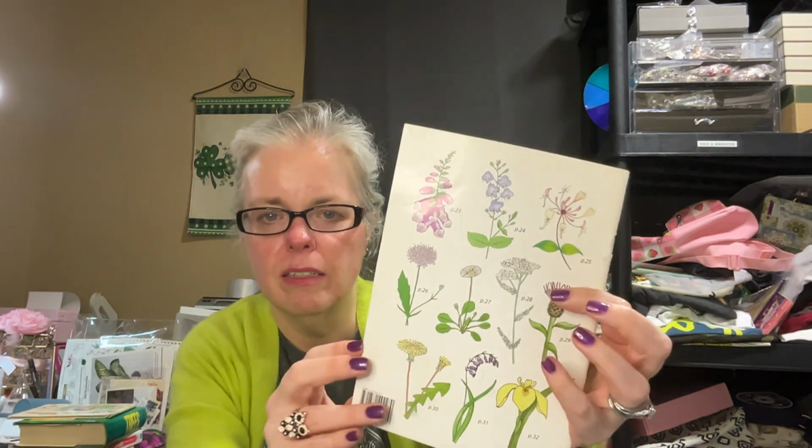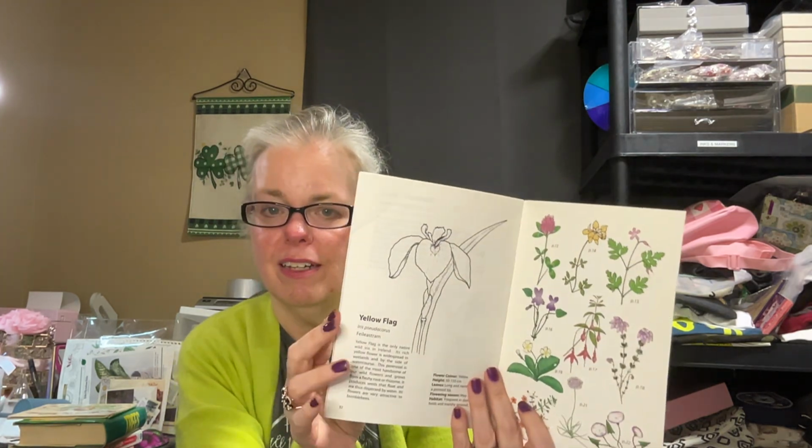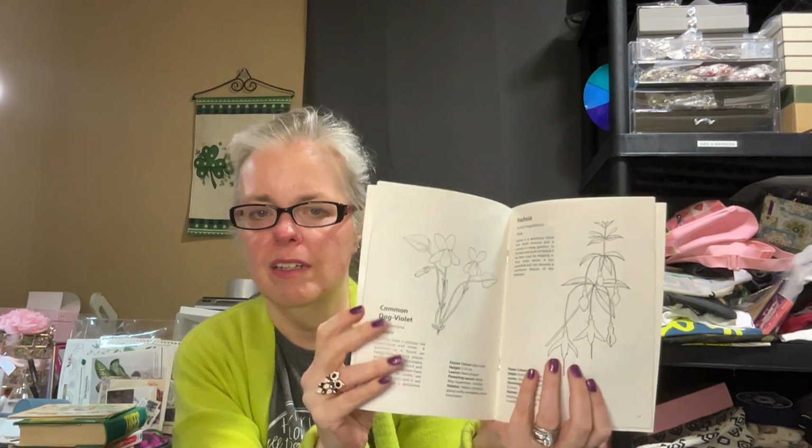I always look in the children's section, the flowers, and the nature, because that's usually where I find the birds and the insects, butterflies, all that kind of stuff. So then I found this one for 2 bucks. It's a coloring book, so inside the covers it's got colored images, but I really like the coloring pages themselves. So those will be neat in my botanical ephemera packs.